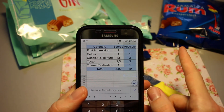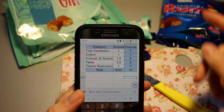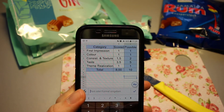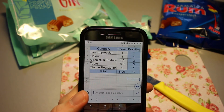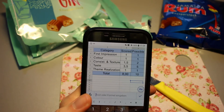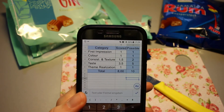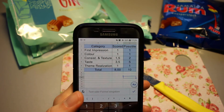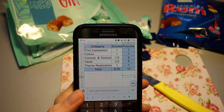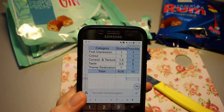Taste-wise now, this is for the Jamaican rum crispy piece, whatever it's called. 3.5 out of 5. That rum flavor, that scent that you had, everything altogether was okay. Overall, I think it could have been a bit more fruity maybe. There could have been a bit more taste in the chocolate itself. Maybe make it a bit darker, give it a bit of a nicer, classy theme. Maybe that would go, in my opinion, a lot better with something like rum. Overall, it has been okay though.